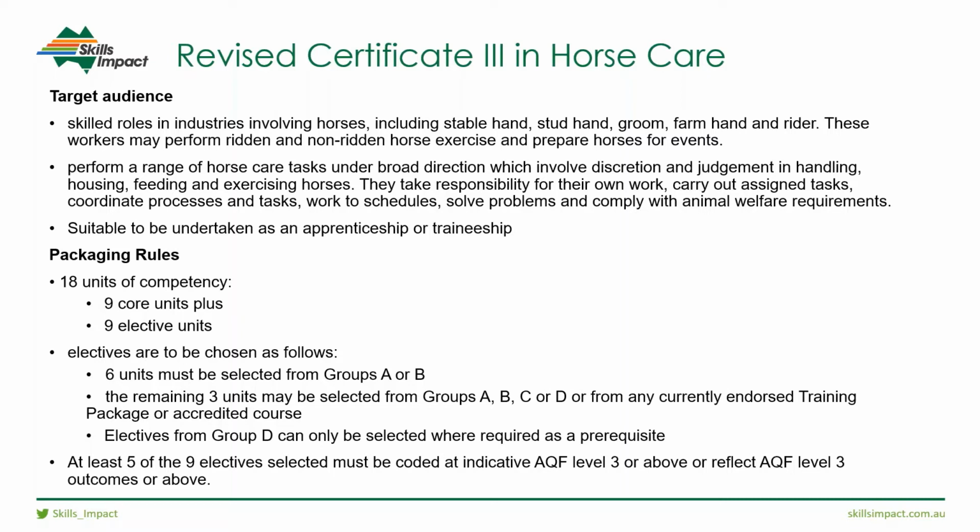And as part of the functional analysis, it came out that there is a kind of a head groom or leading hand. So we've tried to cover that, and I'll explain that later in the qualification, people who coordinate work as well. And we've added the comment in the descriptor, it's suitable as an apprenticeship, again, trying to drive or to attract enrolment and funding.